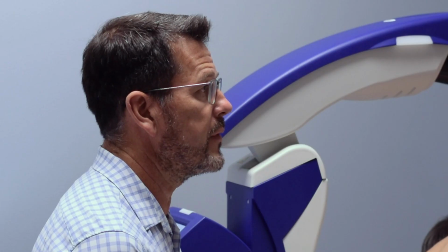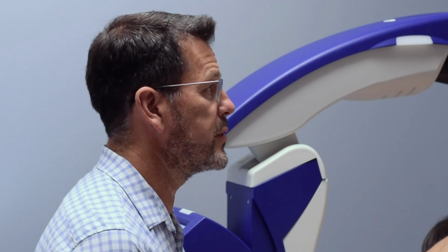The patient really isn't feeling much of anything as the therapy is being applied. These are what some people refer to as cold lasers. So it's not the type of laser that is used to burn off skin tissue if you're at the dermatologist. It's a totally different type of laser.